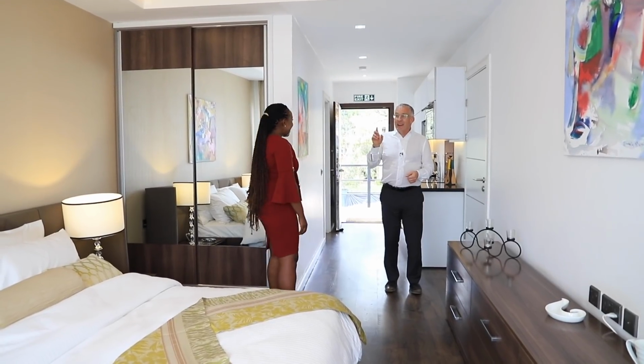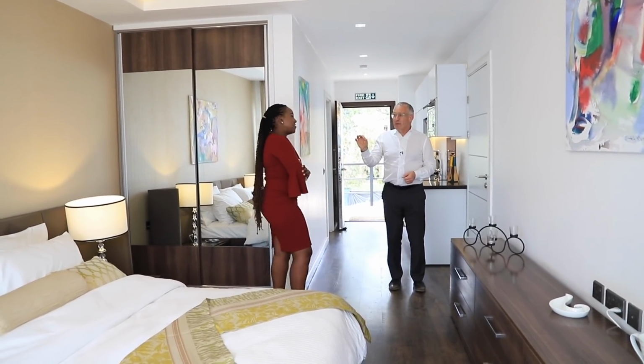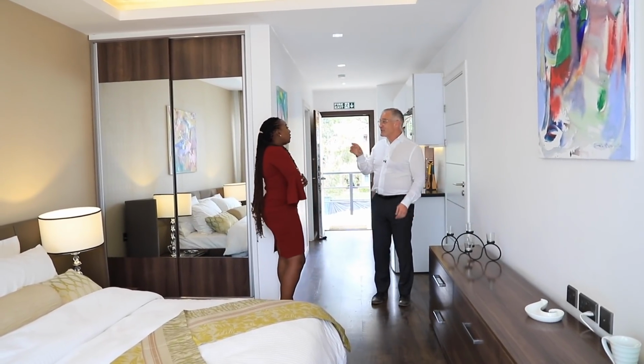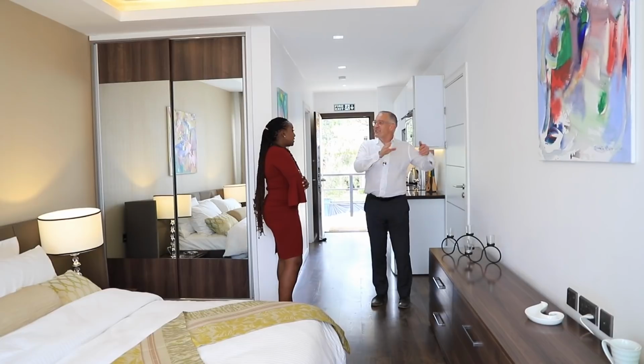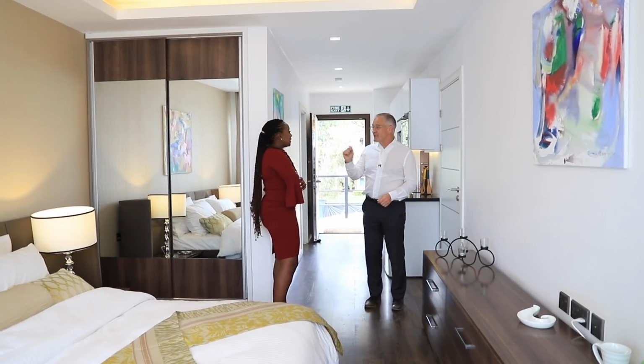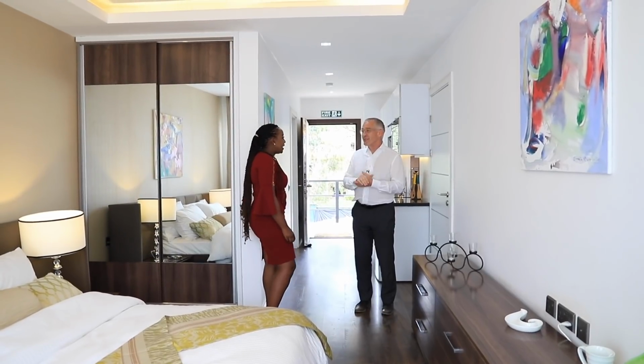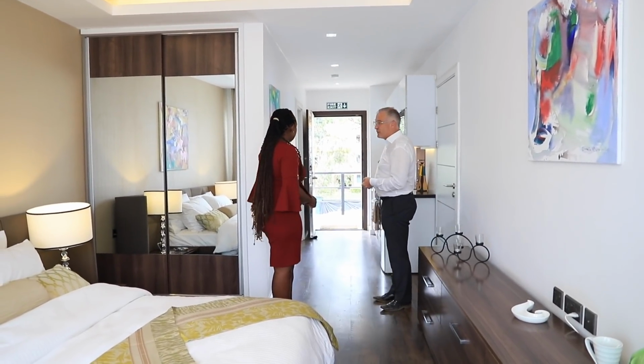This is amazing. And to make it even more special, we give you 2 title deeds. So you get a title deed for this side and a title deed for that side. So you can either sell one or mortgage one or whatever you want to do. So a lot of flexibility. That is brilliant. And each one has its own front door.